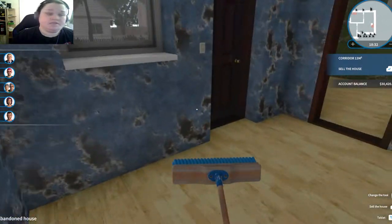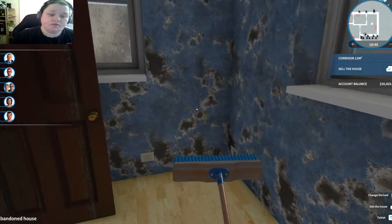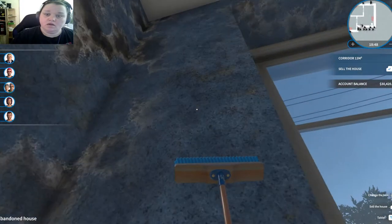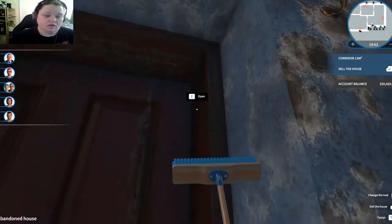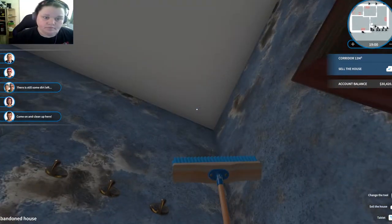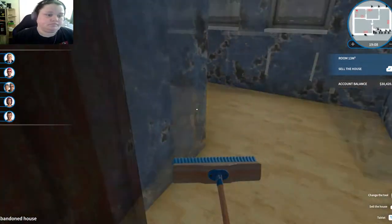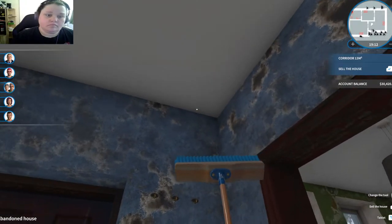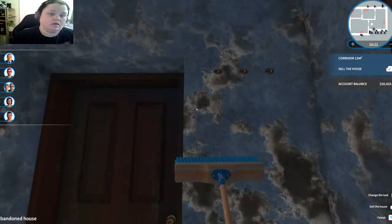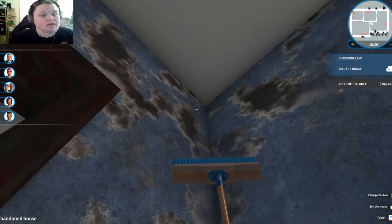According to this, there's absolutely loads on this side of the room. I'm looking for like cobwebs and things. Where am I? Here. Is it in here? Have I missed something in here? No, they're out. It's out here. It's supposed to be out here somewhere. I can't see it.